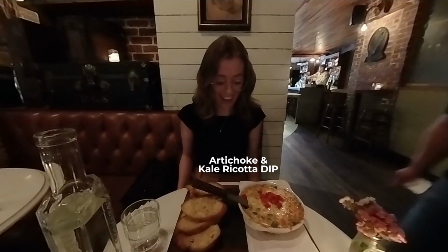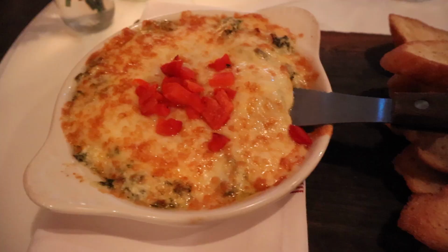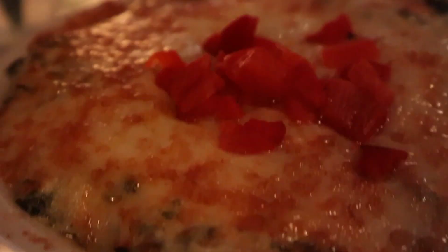Wow, thank you. Oh my goodness. It looks and smells incredible. And it says it's for two to share, so I think I will be good to go for myself. Time for the artichoke and kale ricotta dip, which is artichoke hearts, Munster, pimentos, and crostini. Oh, wow.